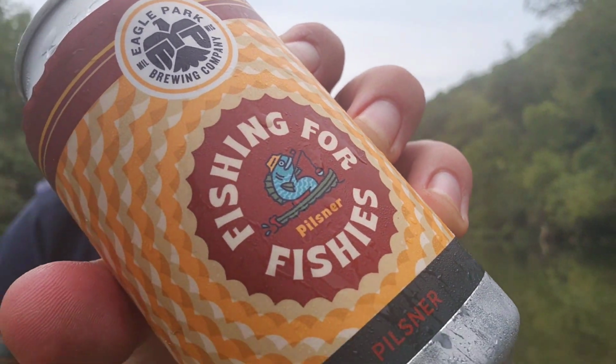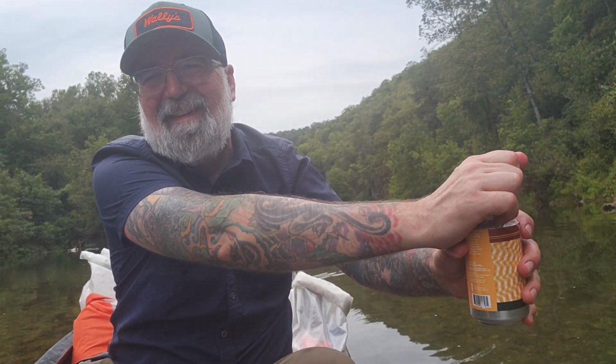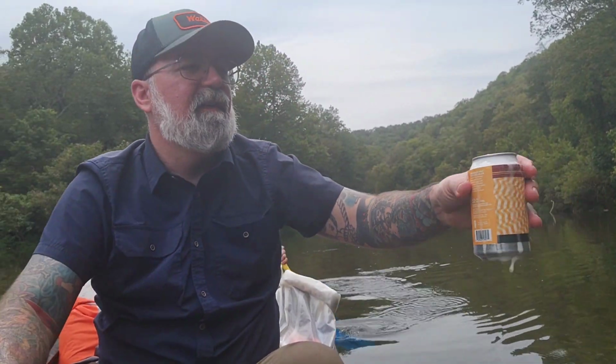I'm going to enjoy this beer as we float down the stream. I think it's officially mellow at this point. Everybody always asks, you going to go on a float trip? Oh, you're going on a float trip? Usually we don't do a lot of floating, but now we are. So I'm going to enjoy this beer. Eagle Park Brewing Company, Fishin' for Fishies. Just a nice clean Pilsner. And yeah, we're gonna go down this river, find a good place to camp. Cheers, everybody.